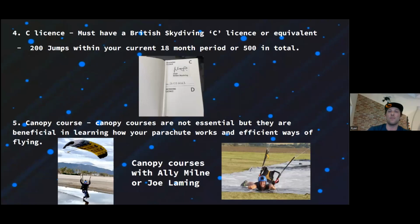What else do you need? You need to have a British Skydiving C license or equivalent, and there are jump number limitations as well. So typically, I'll tend to train people who have got 200 jumps within the last 18 months of their skydiving. So you've got to kind of be within that bracket. Alternatively, once you've got that 500 jump total, then you can learn to wingsuit, not necessarily having that last 200 jumps within that 18-month window. So they're the two kind of jump number requirements that you're going to need to look at.